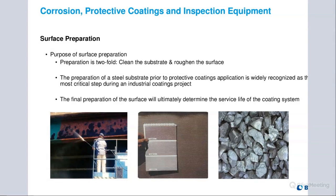All right, we're going to hop into prep real quick. We talked about it twofold earlier. There's a question about the easiest way to remove rust. As you can see here, there's a gentleman out there power washing away. It looks like that's on the underside of a bridge overpass, if I'm not mistaken. So you're going to clean the substrate and then roughen the substrate. That's pretty much the main goals of surface preparation.